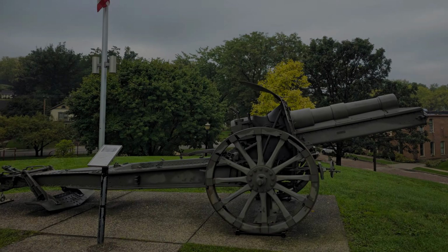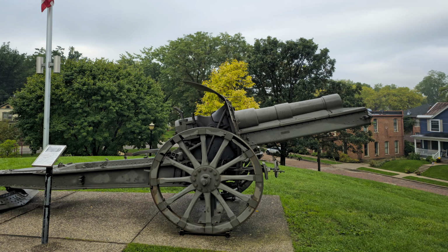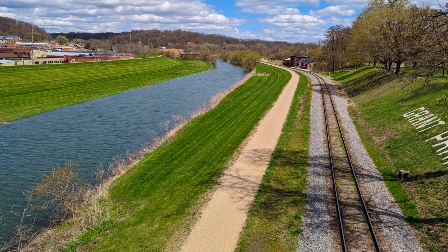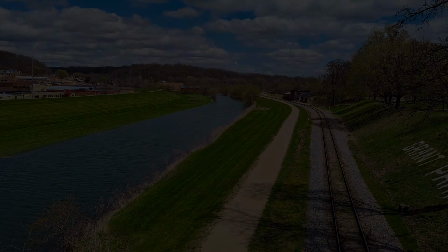Features and amenities. Landscaped areas. The park is adorned with colorful flower beds and well-maintained lawns, making it an ideal spot for relaxation and leisure activities. Historic monuments. Visitors can find a statue of Ulysses S. Grant, along with several Civil War-era cannons that provide a glimpse into the past.